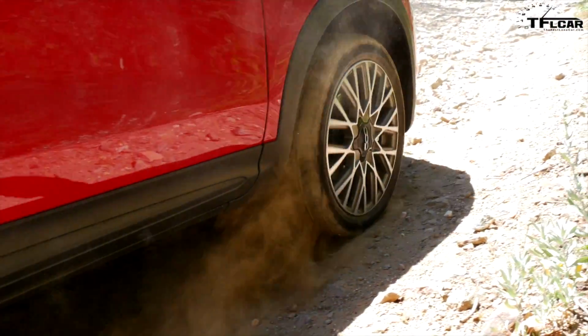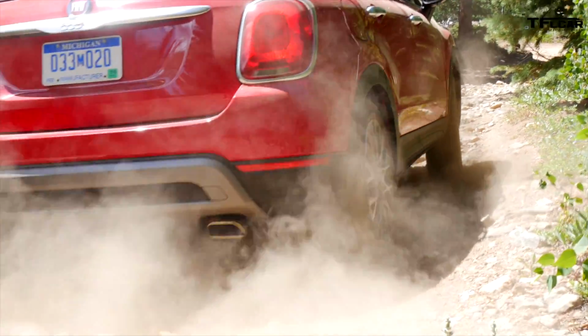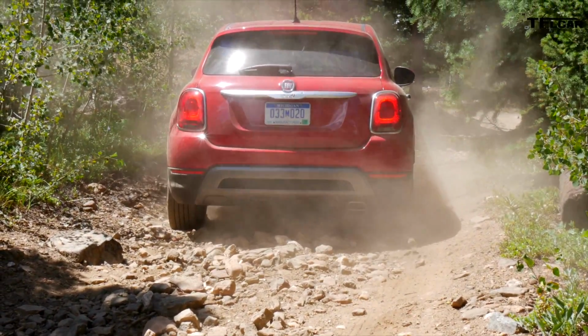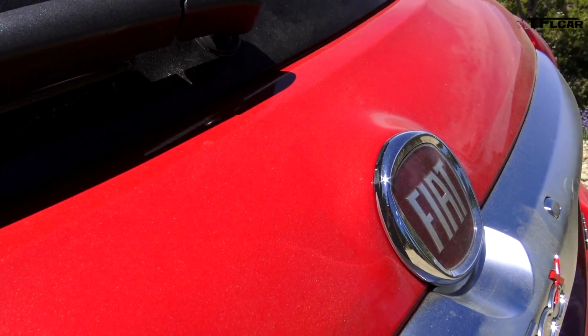Ow! There it goes. There, come on, baby. Come on, baby. It's not happy. No, it's not. As soon as we stop up here. Oh my gosh. Yeah. I think we're done. So we've managed half the hill. We don't want to damage the car. We don't.